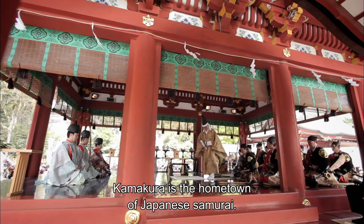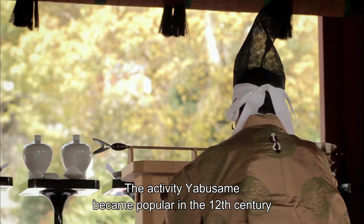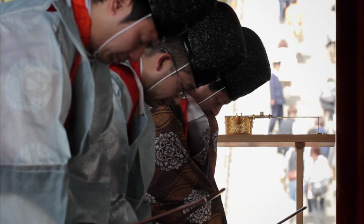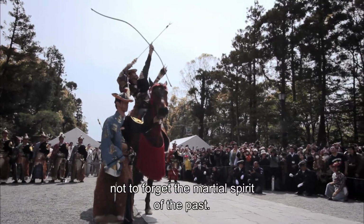Kamakura is the hometown of Japanese samurai. The activity, Yabusame, became popular in the 12th century and has been preserved to this day. Reminding the people of Kamakura not to forget the martial spirit of the past.